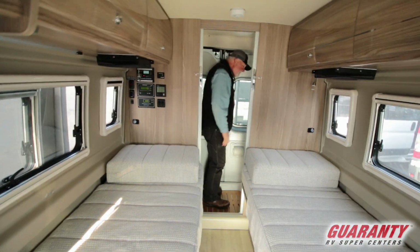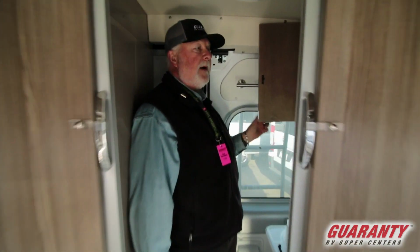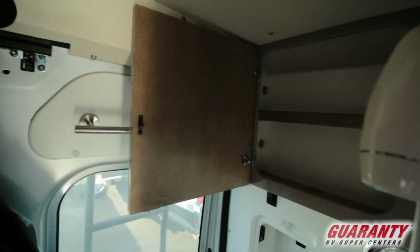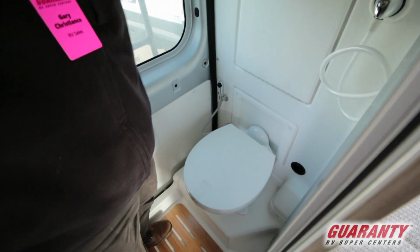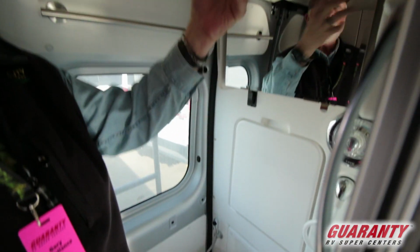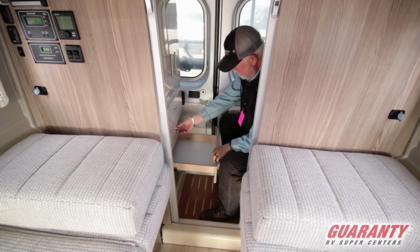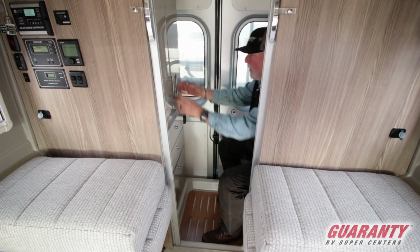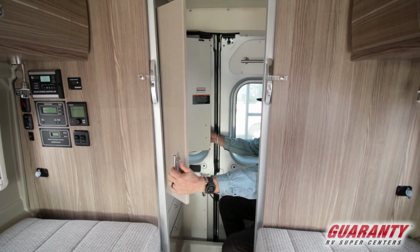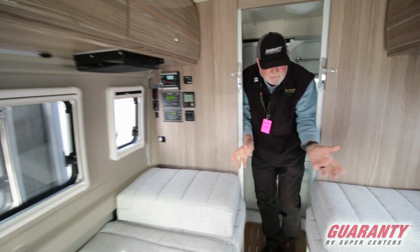Starting in the bathroom, you got a nice medicine cabinet up above this sink area, and then your sink folds away, give you extra room. All your shower controls are here. The sliders go across for privacy, and it's got 3 nice drawers, of course all with locks, a big closet for hanging space, and of course the K model twin bed.